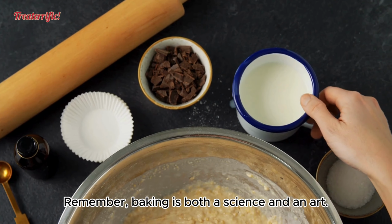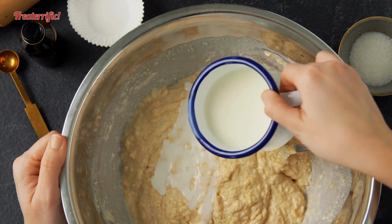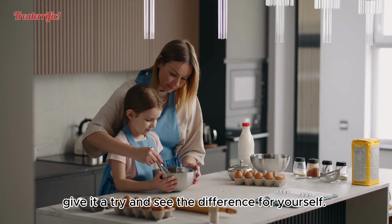Remember, baking is both a science and an art. Taking the time to bring your ingredients to room temperature can elevate your results from good to great. So next time you're baking, give it a try and see the difference for yourself.